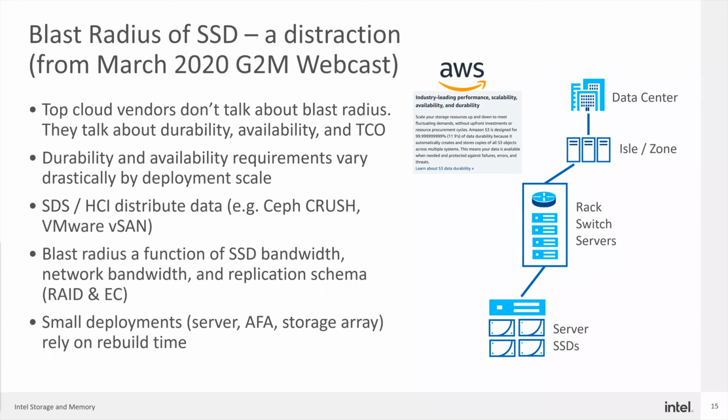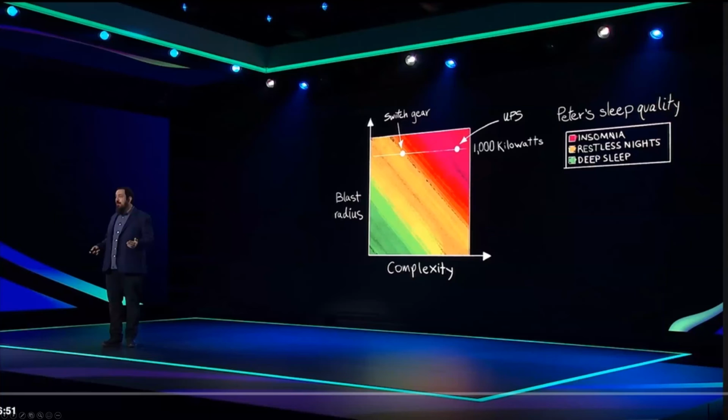Since doing that webcast, I talked to a lot of experts at Intel and other companies on disaggregated storage and cloud applications and design, about durability and availability and this blast radius problem. It's funny, I got a very diverse set of answers. As I mentioned in that last webcast, if you're a single company and you have one server, then your blast radius is the server. If you are AWS, your blast radius is the data center and availability zones across different geographic locations. You have to worry about different things to guarantee a certain amount of durability. And that's really the right question to ask.